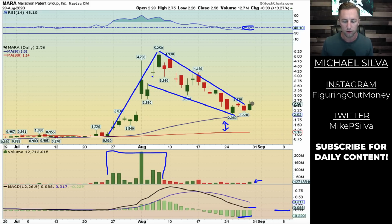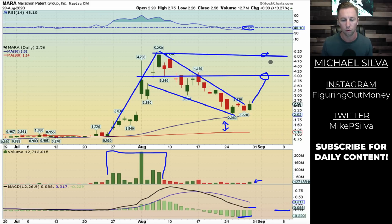But man, if this were to break out, we can really see this thing go up to this $5.25 level or $5 level right there. It might get hung up a little bit here at the $4, so you can mitigate some shares here, mitigate more up here, and then let the rest work in your favor.